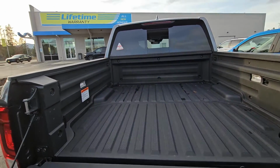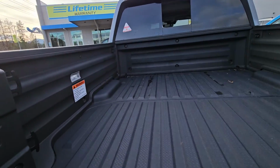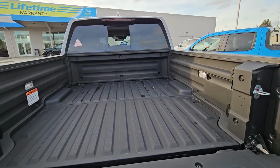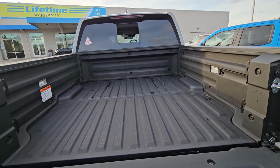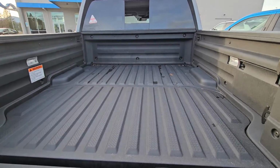And then look at this. Look how shallow the bed is. I mean, yes, it's all covered and lined and everything else, but the bed is very shallow. Very surprised by that. The Maverick actually has a deeper bed, but the Ridgeline does have a party trick.